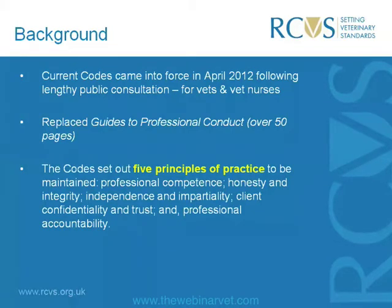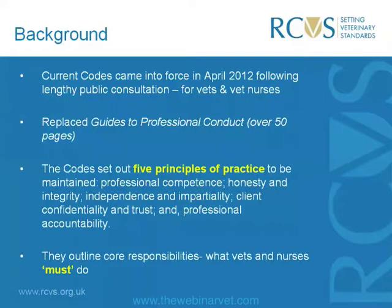All the principles are pervasive throughout your practice, and they're subdivided into responsibilities that you have as a practitioner towards different groups. So that's responsibilities to your colleagues, to the wider profession, the public, the RCVS, your clients, perhaps most importantly, the animals. They outline your core responsibilities. So it's what a vet or a nurse must do.